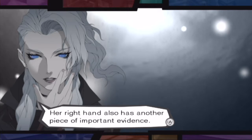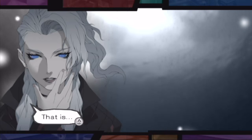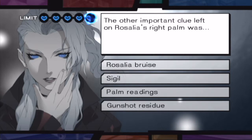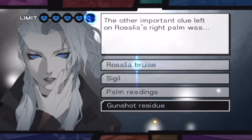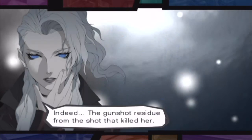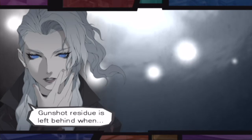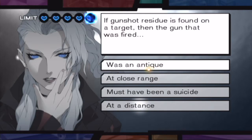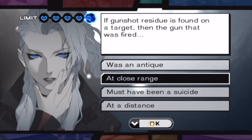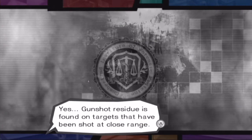Her right hand also has another piece of important evidence. That is, oh, the gunshot residue. Yeah. Indeed, the gunshot residue from the shot that killed her. Gunshot residue was left behind when... Very close range. It must have been a suicide. Yes. Gunshot residue is found on targets that have been shot at close range.